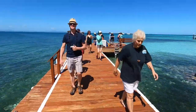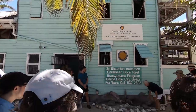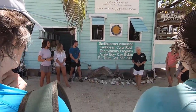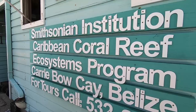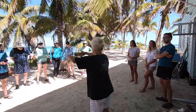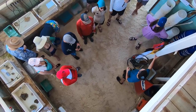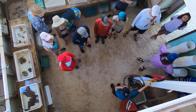This is not a resort, it's a Smithsonian scientific research station, and it's associated with the Smithsonian National Museum of Natural History in Washington, D.C. And it's one of several stations around the world that are monitoring the condition of our seas. And we have scientists from all over the world that come here to see this amazing ecosystem.